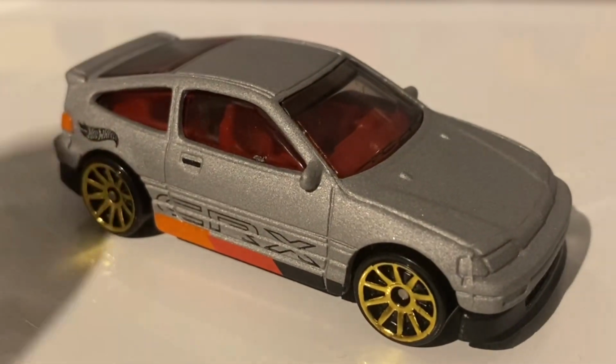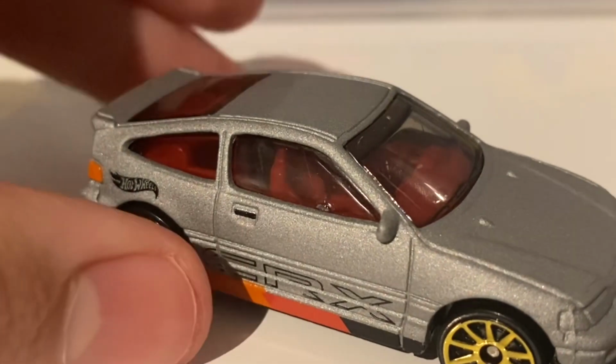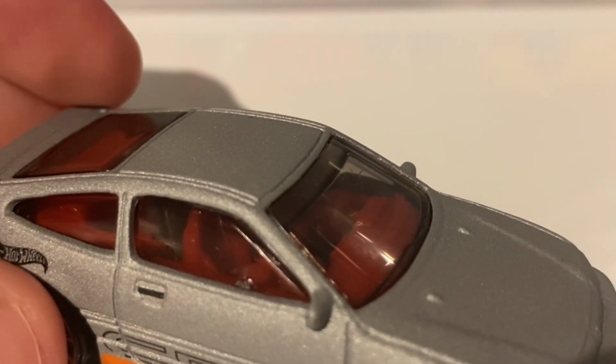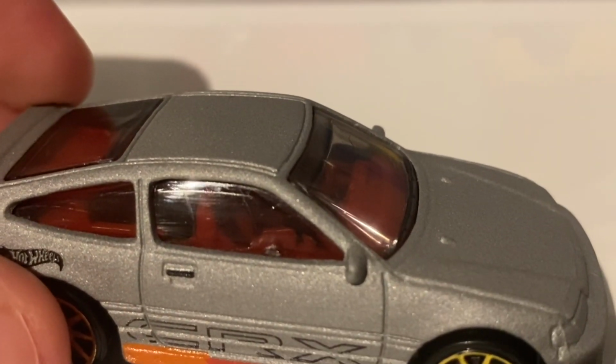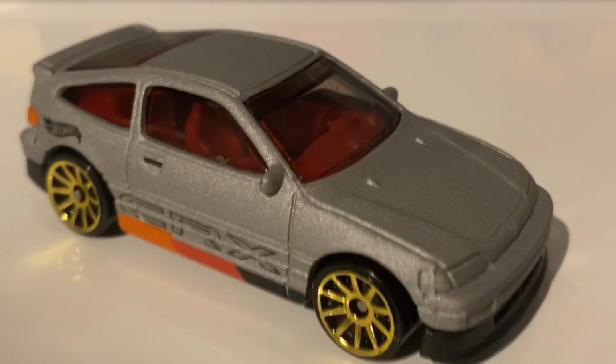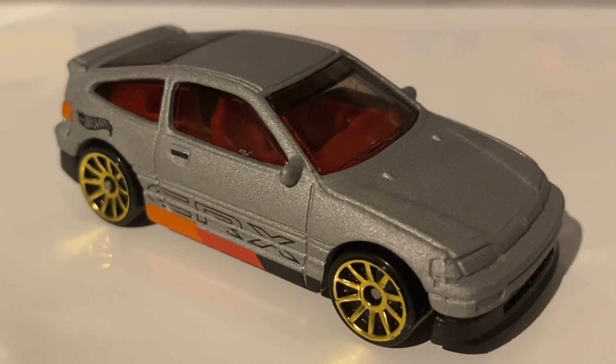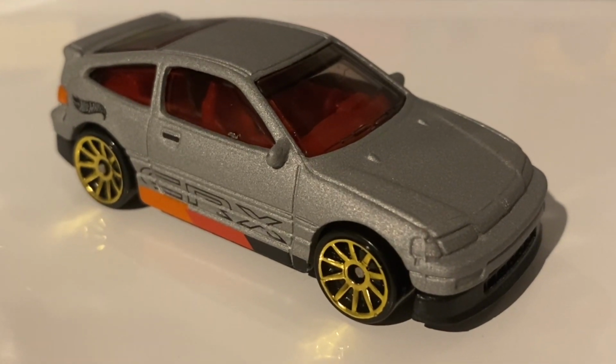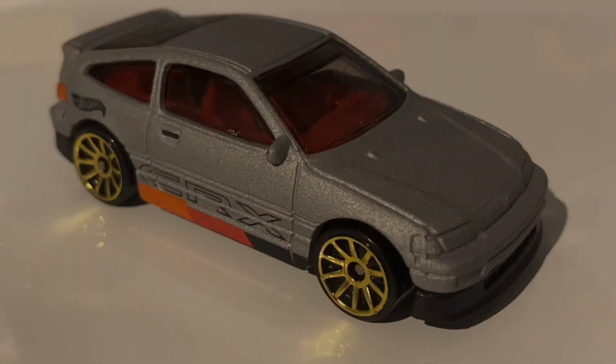But anyways, that's really it for this car. I don't think I've missed anything. Actually, there's one last thing. I'm pretty sure that's meant to be a sun strip on that front window. Can you see that? Hopefully you can. Very interesting how Hot Wheels have designed that into the car, but again, adds to that sporty look. We love to see that. Anyways, now let's get into my final thoughts and review on this car.